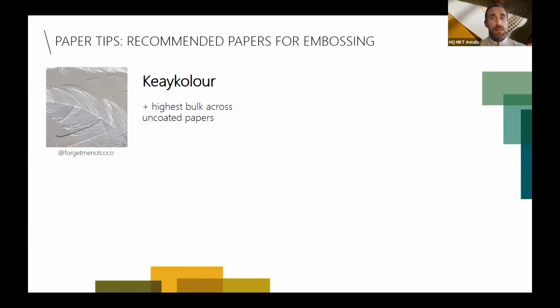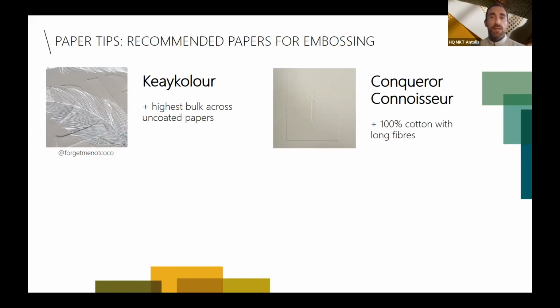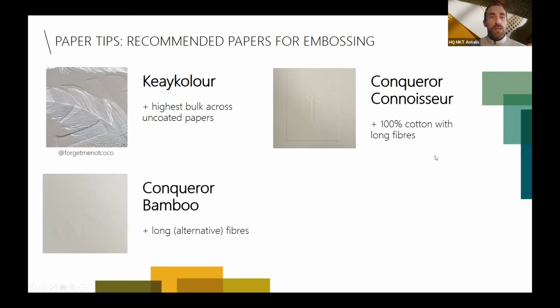So first, I guess the audience know Keycolour. It has one of the highest bulk across the uncoated paper in the market. So that's therefore very good for embossing. Then another alternative is to go for Conqueror Connoisseur because it's 100% cotton and with a long fiber that also makes it really flexible for deep or multi-level embossing. Another alternative, which is also a sustainable alternative, is Conqueror Bamboo, which is made of 50% of bamboo fiber, and the structure of the fiber also really helps for embossing.